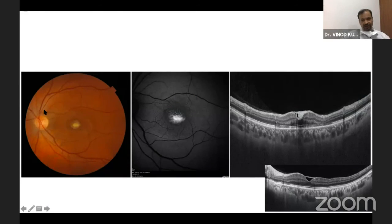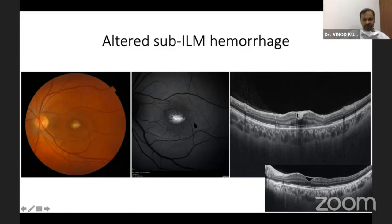Last but not the least, this is a very interesting case, something which looks like a Best vitelliform dystrophy, but when we did OCT, it showed that the lesion is in the subRPE space. So this is nothing but altered subRPE hemorrhage, which is presenting as a hyperautofluorescent deposit.